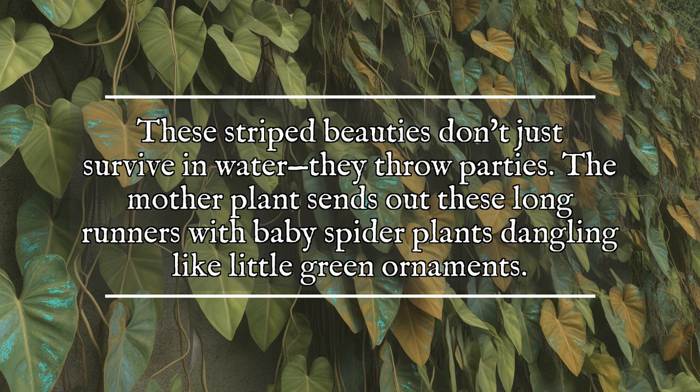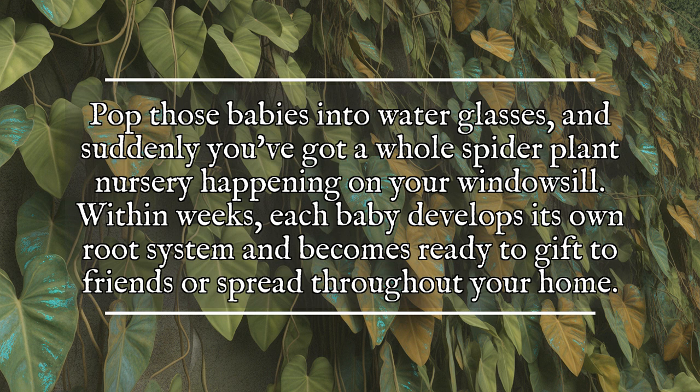Spider plants bring their own brand of magic to water growing. These striped beauties don't just survive in water, they throw parties. The mother plant sends out these long runners with baby spider plants dangling like little green ornaments. Pop those babies into water glasses, and suddenly you've got a whole spider plant nursery happening on your windowsill. Within weeks, each baby develops its own root system and becomes ready to gift to friends or spread throughout your home.